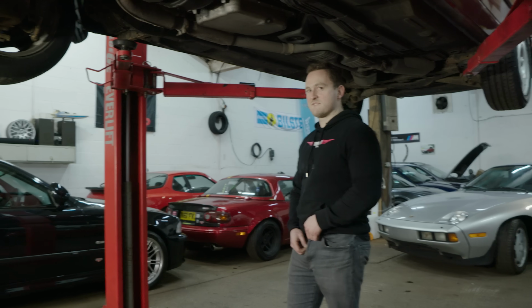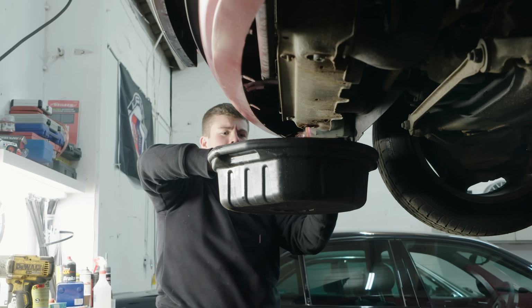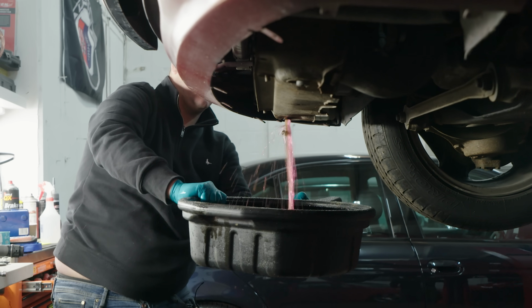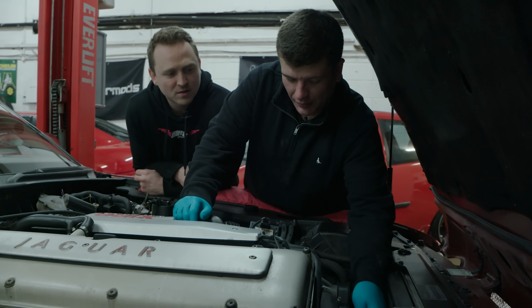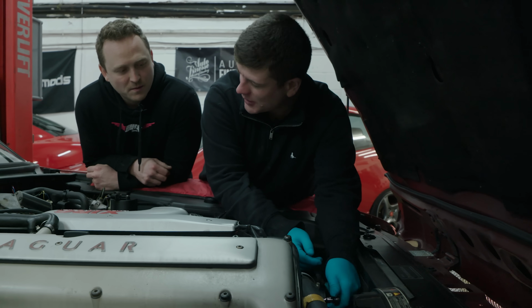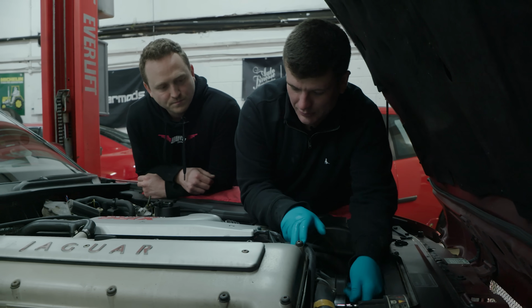Could you lower the ramp down, please? Yeah. Is it that one? Keep going all the way down. Right, so what are we doing, Taylor? I'm undoing the thermostat housing bolts to take the thermostat out. And then I'm going to remove the sensors.